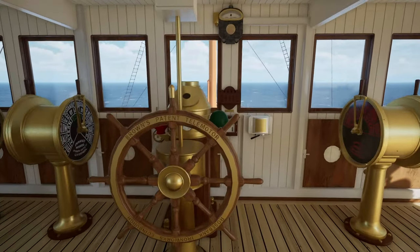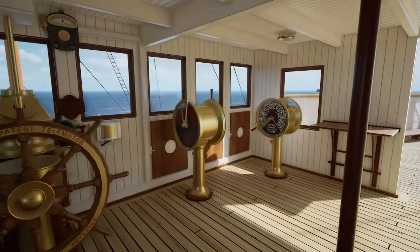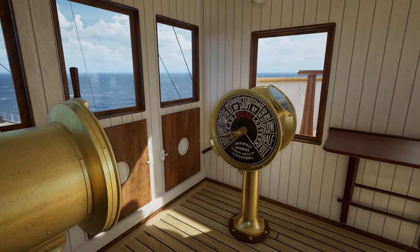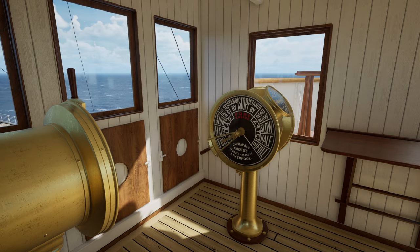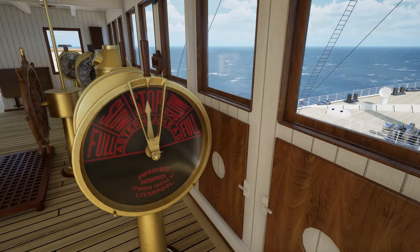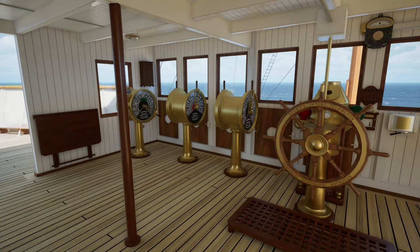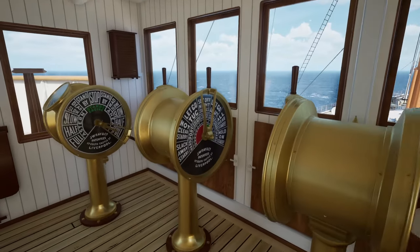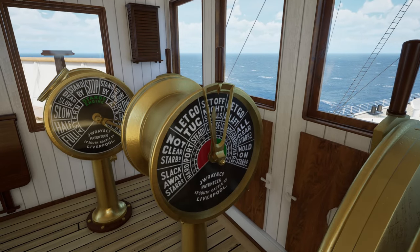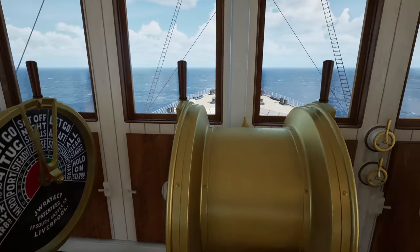You have one of the steering positions with another compass in another binnacle. You have covers for the windows. You also have the telegraphs for indicating to the engine rooms exactly how fast you want to go. You have port and you have starboard. Interestingly, this one's not labeled, so I don't know which one of these would have been port and starboard engines, and then which one would have been the turbine. You also have "let go tug," "not clear starboard," "slack away starboard." So you have indicators here telling everyone on the outside what to do.